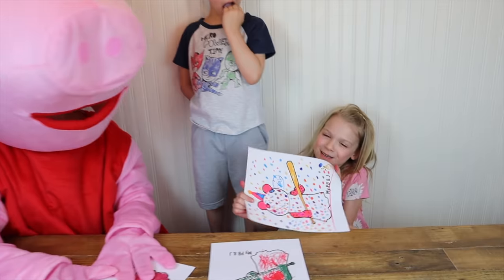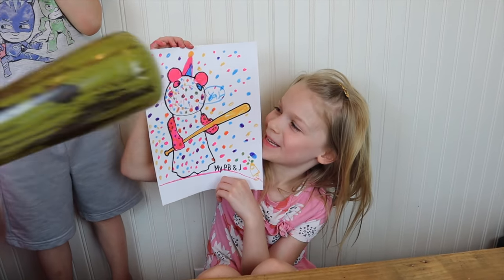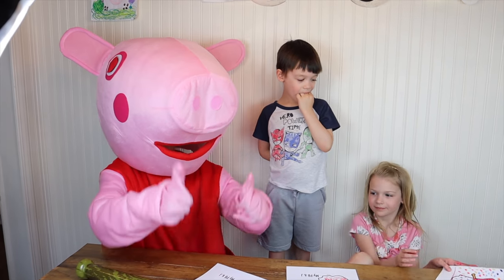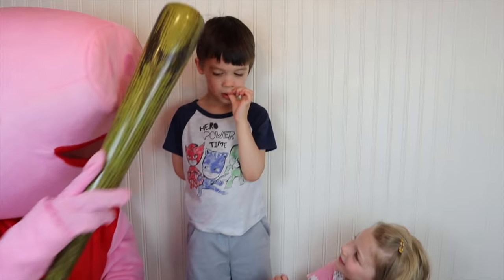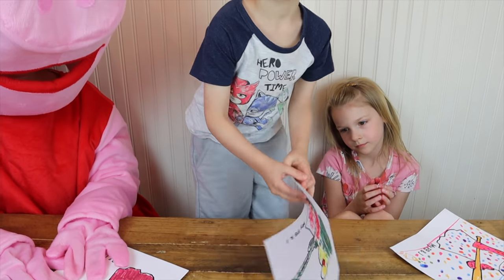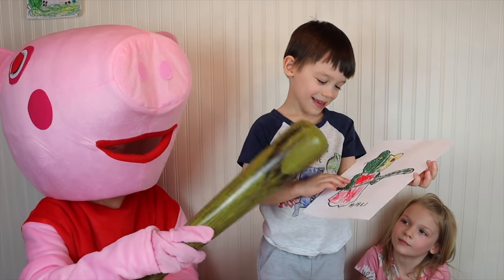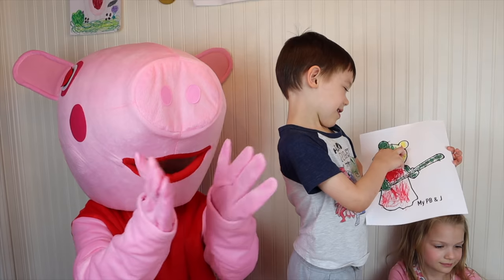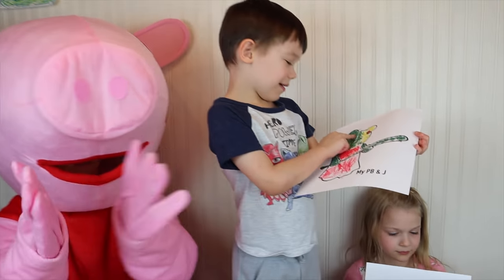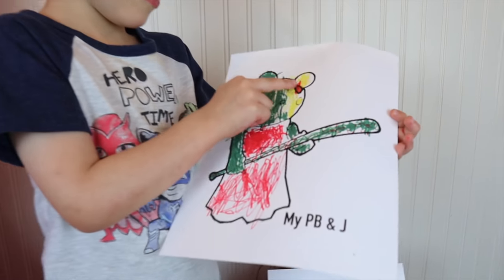So mine is birthday Piggy. It's not even a thing, but I made birthday Piggy. Thank you, Piggy. All right, your turn. Okay. Mine is Zom Piggy, and looks perfect, and it has a green bat and red dress, and it's all yellow here, and it's all green over here. I just made a yellow eye because I wanted to, and a red eye.